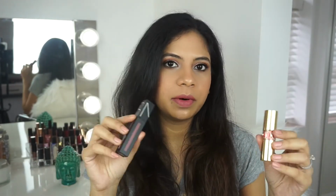But the only drawback of this is that it's not a long-lasting lipstick. Again, depending on what your preference is, you can buy one thing or the other. And companies like YSL almost never go on sale. So if you've been wanting to buy a higher-end lipstick, then this is the right time to buy it too.